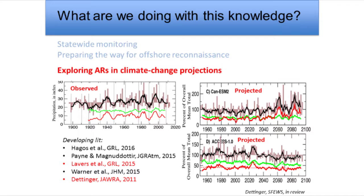We're also looking at how these things change in climate change scenarios, climate change projections, and I'll just say that there's a lot of literature that's just been coming out. A lot of that stuff is 2015 and 2016, so a lot of it is coming out just now. We're trying to understand how these things will change in the future.